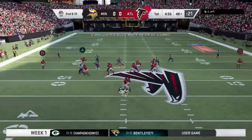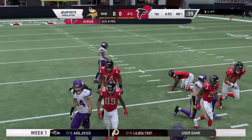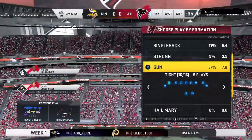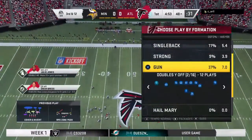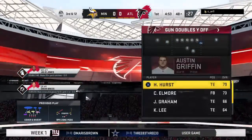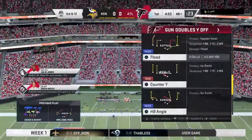Now a fake on the give here as they try the run-pass option. And that'll be incomplete. Took a pretty good shot as he tried to pull that one in. Couldn't hang on 3rd down. Chances are good he's going to be a very busy guy. 2 catches already in this opening drive, and they were looking his way for a 3rd. I think they put this defense on notice that could be a really, really frequent combination.